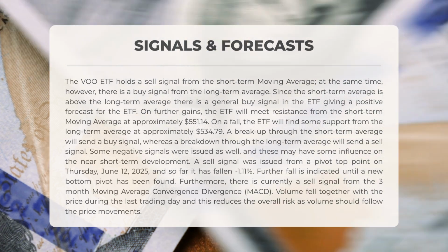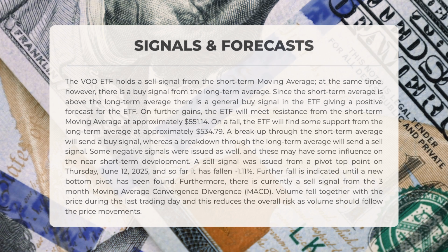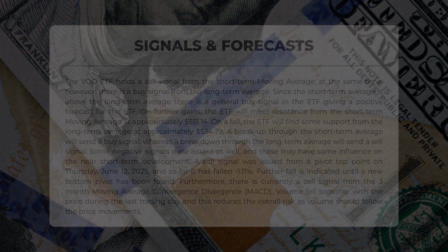A sell signal was generated from a pivot top point on Thursday, June 12, 2025, and thus far, it has decreased by 1.11%. Further declines are suggested until a new bottom pivot is established. Additionally, there is currently a sell signal from the 3-month moving average convergence divergence, or MACD. Volume has decreased alongside the price during the last trading day, which reduces overall risk, as volume typically follows price movements.